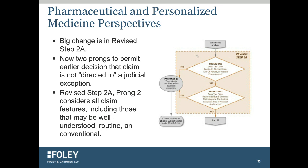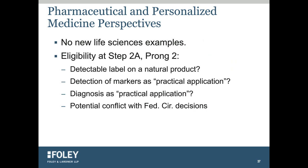As was discussed previously, under revised Step 2A, Prong 1 asks if the claim recites a judicial exception, and then Prong 2 asks if the claim is directed to the judicial exception, where you consider all of the claim features, including those that may be well understood, routine, and conventional. One difficulty with applying this new paradigm to the life sciences space is that there are no new life sciences examples. So we don't really know how examiners will apply Prong 2 to life sciences claims that might have raised difficult decisions previously.